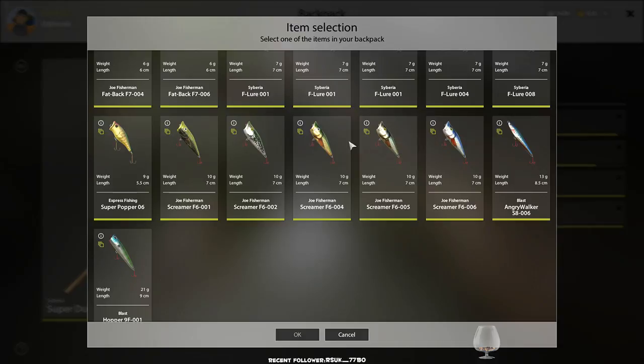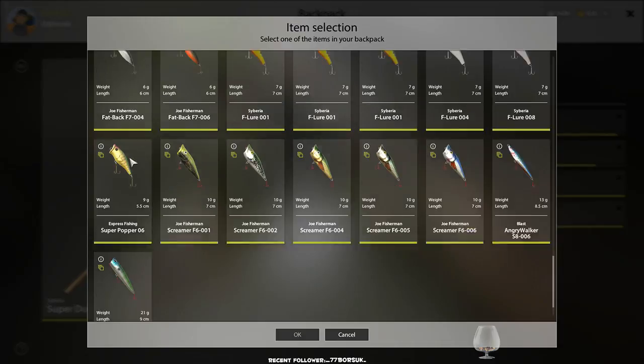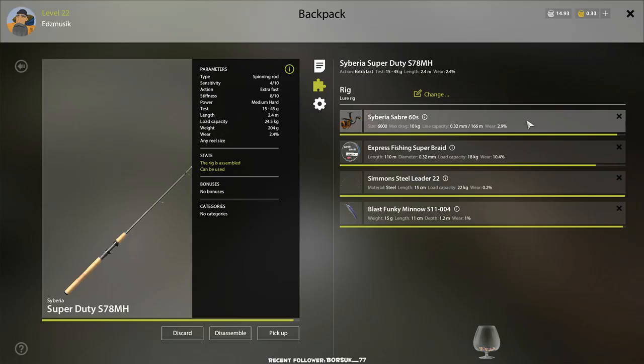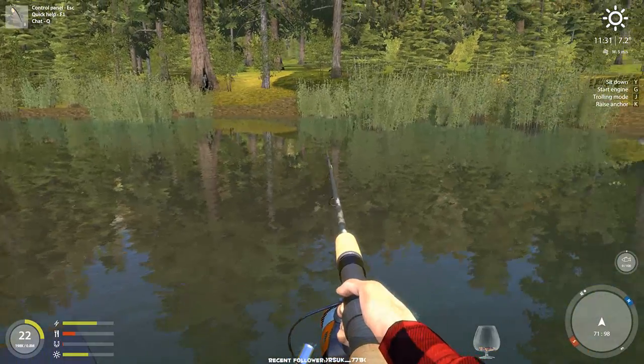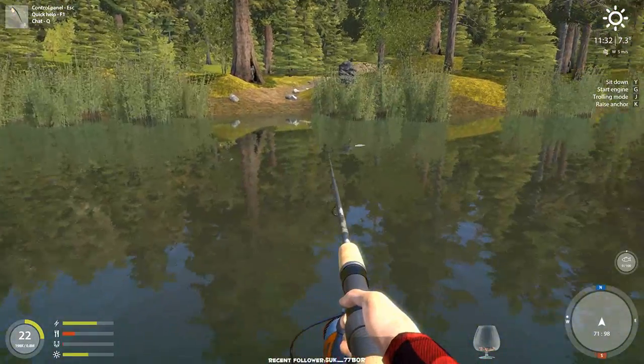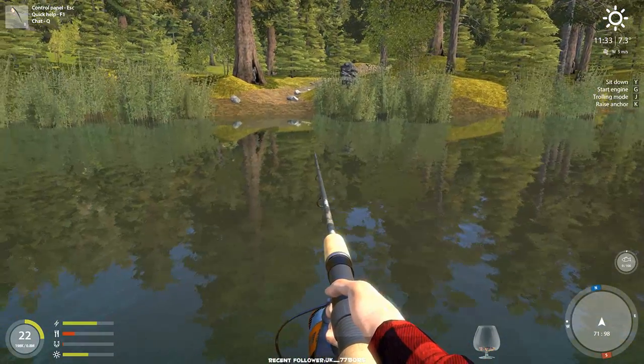So I think I need one or two more of the Joe Fishman Screamers. These do very well in the right conditions. Not done very well with these lures at the moment. Just bought that new one. In fact, we'll try that one first. This is about a 10 silver lure.